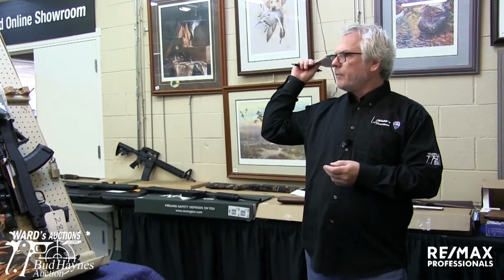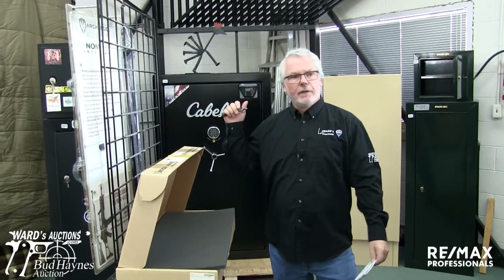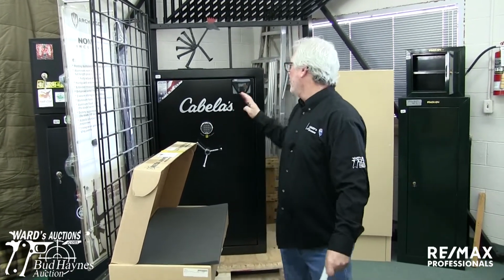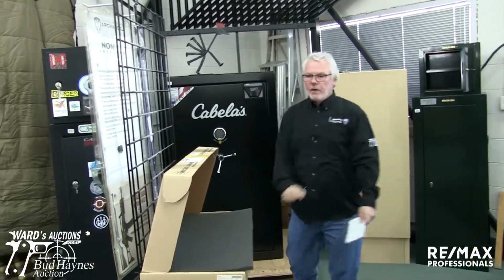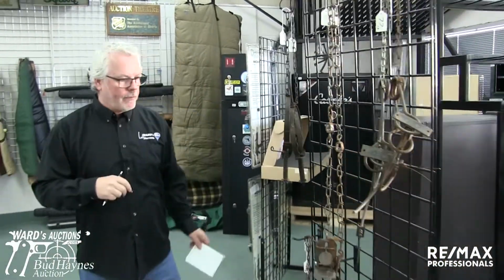So it's probably already way too long a video, but I want to pop out front there and show you some of the non-firearms. We've got a nice little selection of stack-on style safes, plus this True Vault, the Cabela's vault, so you can learn the difference if you don't already know the difference between a safe and a vault. It does make a difference in Canada.